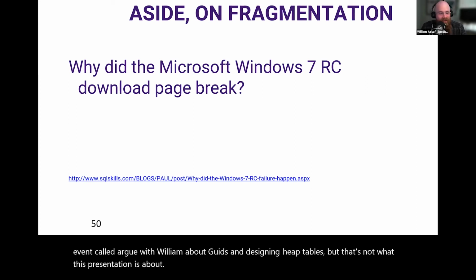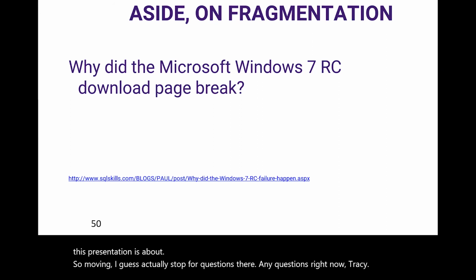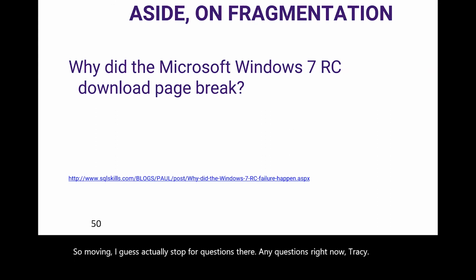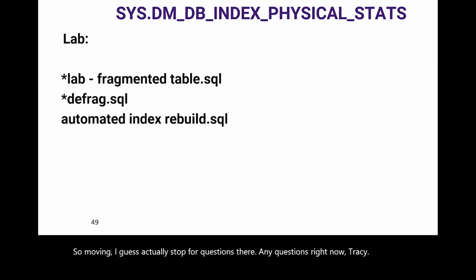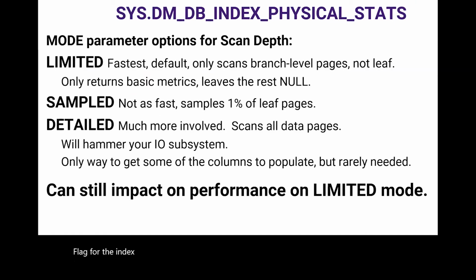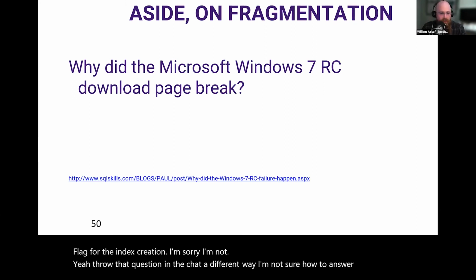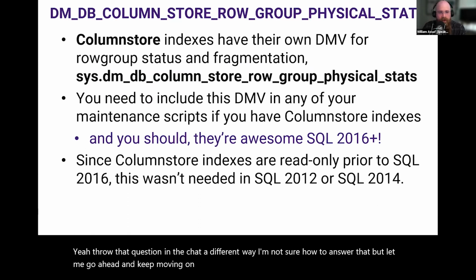So moving on, I guess I should stop for questions there. Any questions right now, Tracy? One question came in: what's the ideal of the flag for the index creation? Flag for the index creation. I don't know if they need to be more specific on that or not. Yeah, throw that question in the chat a different way. I'm not sure how to answer that. But let me go ahead and keep moving on because, wow, I'm already at 50 minutes.